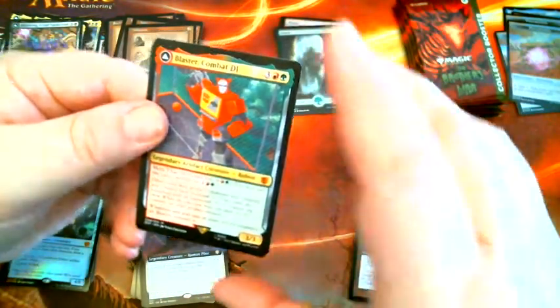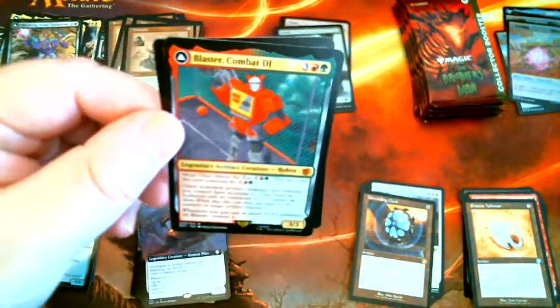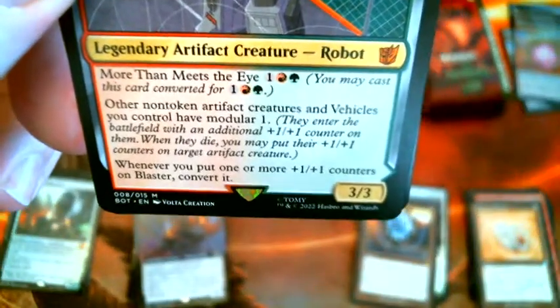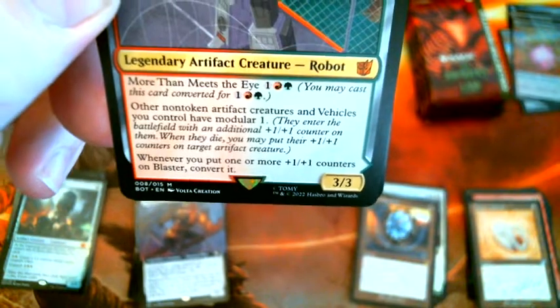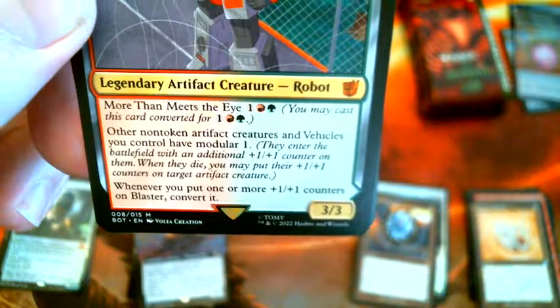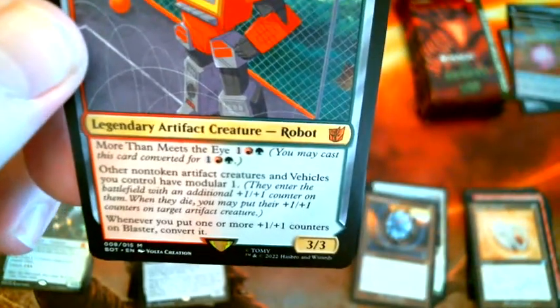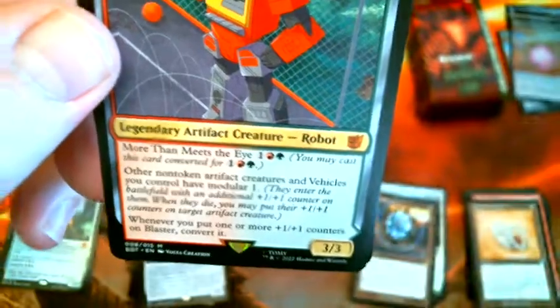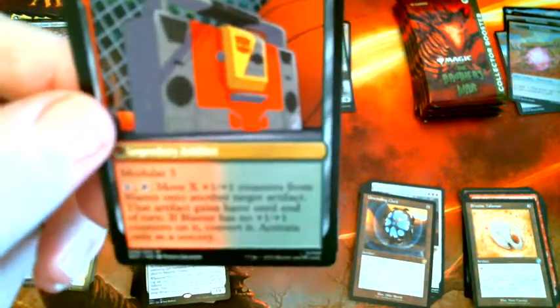That's fun. Blaster, Combat DJ, is our transformer, and that has more than meets the eye. Other non-token artifact creatures and vehicles you control have modular 1. They enter the battlefield with an additional +1/+1 counter on them. When they die, you can put their counter on target artifact creature. Nice. When you put 1 or more +1/+1 counters on Blaster, convert it. And when you convert it, it becomes Blaster, Morale Booster.